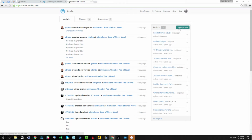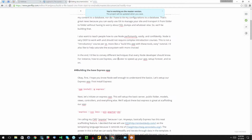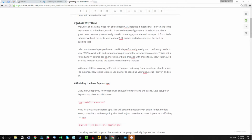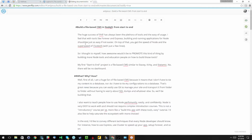So I wanted to show you guys Penflip real quick, and I'm going to open a random project and edit it. One thing I really wanted from a Markdown editor was this, being able to have syntax highlighting for Markdown. And I really like the fact that it pushes it off so that all of these are lined up together, right? You see that? You have the two hashtags, and then you have the title, but it lines it up together, and that's really important to me. I also like the fact that it does the syntax highlighting, so I know what's a link, I know if something's bolded, and that was just really important to me.